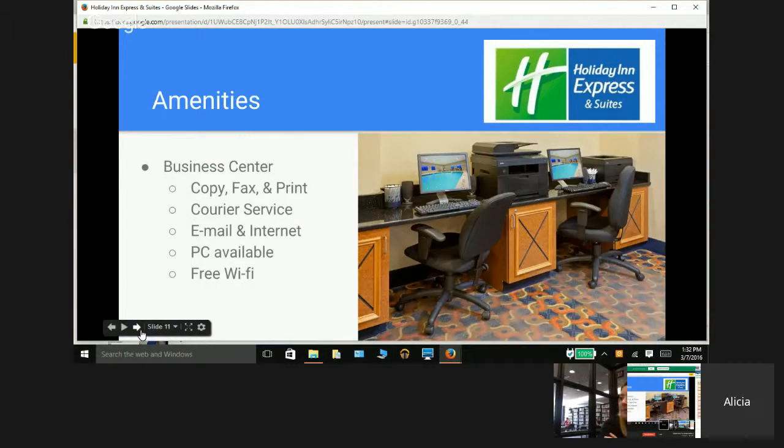And our office center, which people use a lot. I'm actually really surprised at how often I see people in here doing emails and faxing. Typical faxing courier service is available at our front desk, email, PCs, and of course, all over our property we do have free Wi-Fi access.